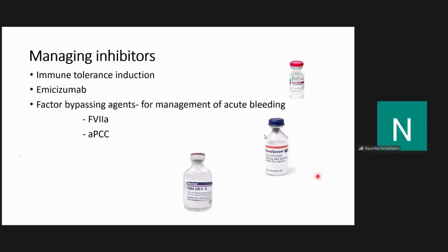That is by creating tolerance of the foreign protein, by giving factor 8 in large doses very frequently, about 3 times a week. In hemophilia A with inhibitors, you give factor 8 in large doses, like 100% correction, frequently. By that you try to create tolerance within the body. So that is called immune tolerance induction. Emicizumab may be used alongside, but the bleeding episodes have to be managed by either 7A, FEIBA, or activated PCC.